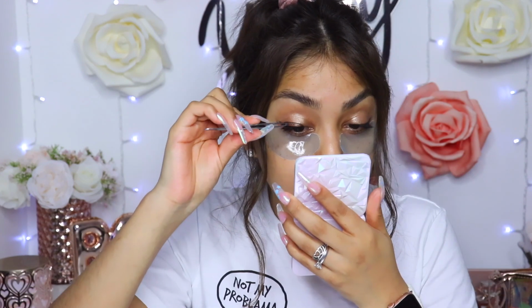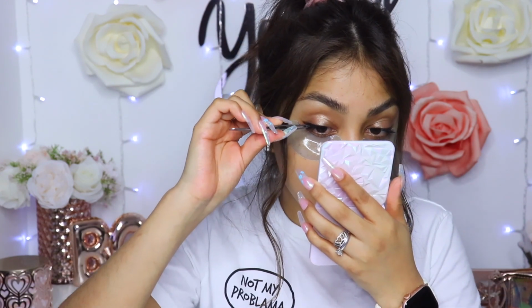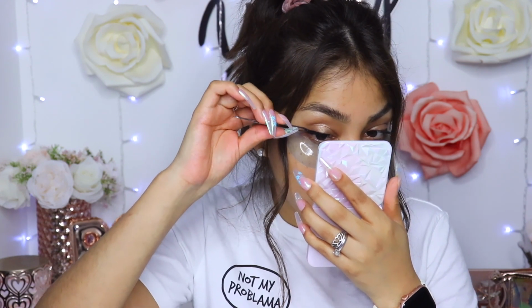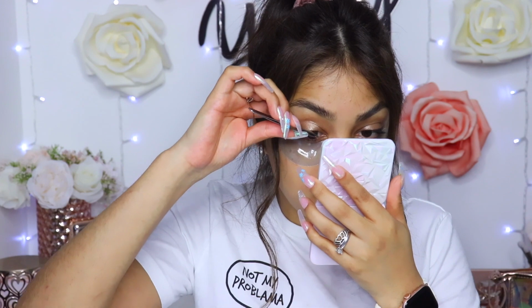Remember to always measure your eyelash so you know where exactly to put the lash glue. And because I want that uplift, I'm gonna stick the outer corner a little bit higher and not so close to my eyelashes so that it doesn't droop my eye. It gives it a more natural lift. So the lash glue is black and it kind of looks like I brought it closer to my inner corner, but that's where the lash is gonna start.